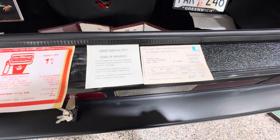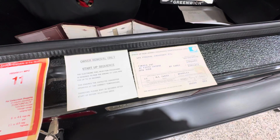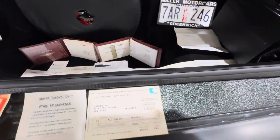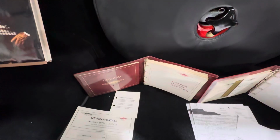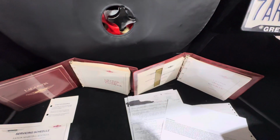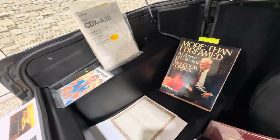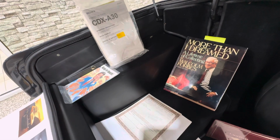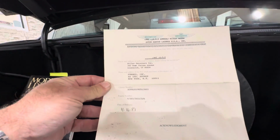There's a New Jersey insurance card registered in New York to Forbes Incorporated. Now this is pretty interesting. You've got your owner's manuals, warranty booklets, service schedules, all that stuff is in there. You've got your original spare, your jack and tools in behind that pouch right there, which I got some footage of that when you guys see the pictures on Bring a Trailer.